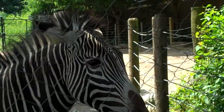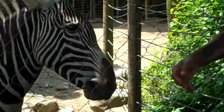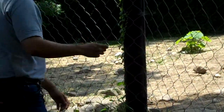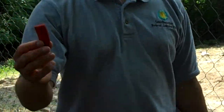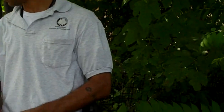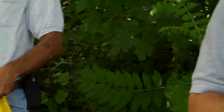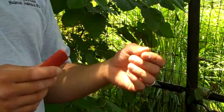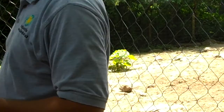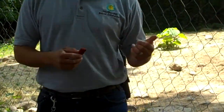Thank you. What are we feeding them? These are called leaf eater biscuits. It's pretty much zebra candy. These guys are herbivores, so they like to eat vegetation, so it has leaf material, apple fiber in it, different minerals and vitamins. I've tried it, it tastes like cardboard, but apparently they love it. It's like chocolate to them.